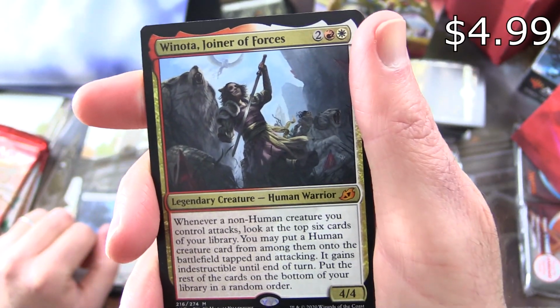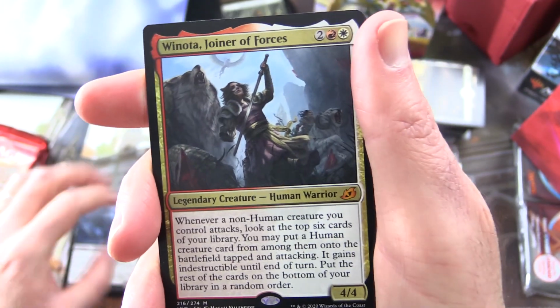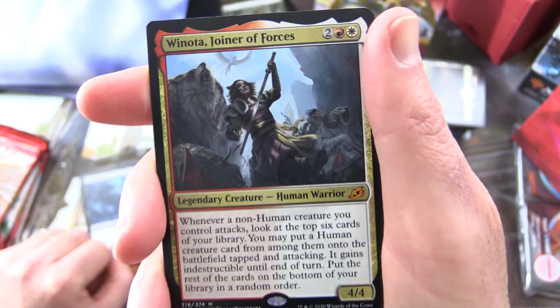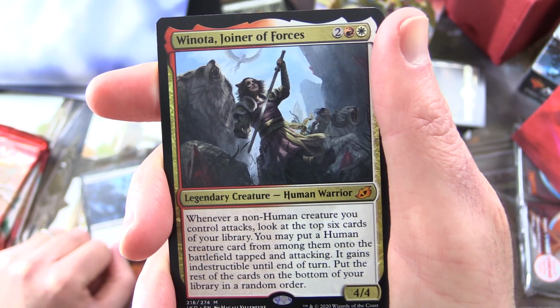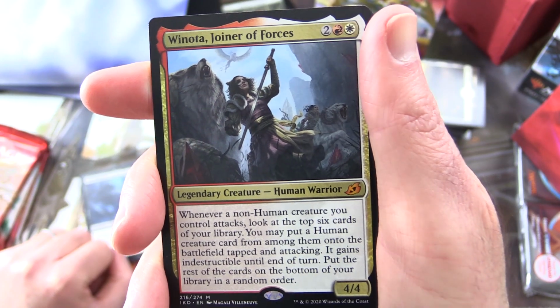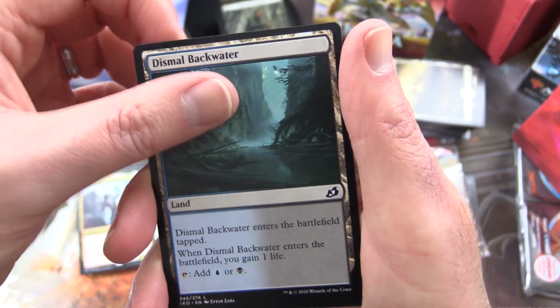So this is a legendary creature, human warrior, 4-4 for 4, doing some evil things in the standard format right now. Whenever a non-human creature you control attacks, look at the top 6 cards of your library. You may put a human creature card from among them onto the battlefield, tapped and attacking. Gains indestructible until end of turn, put the rest of the cards on the bottom of your library in a random order. The Dismal Backwater and a cat token.